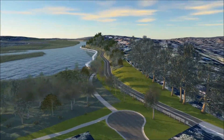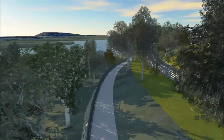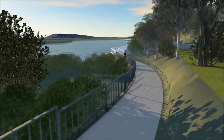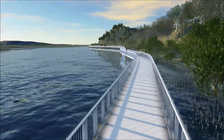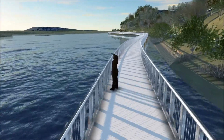The path starts at the existing bike track, heads down a concrete path to the boardwalk structure, with a retaining wall located to the east, prior to the path entering the boardwalk at this point. The boardwalk is lined up closely with existing mangroves to provide the user with the experience of the mangroves without actually impacting on their integrity.